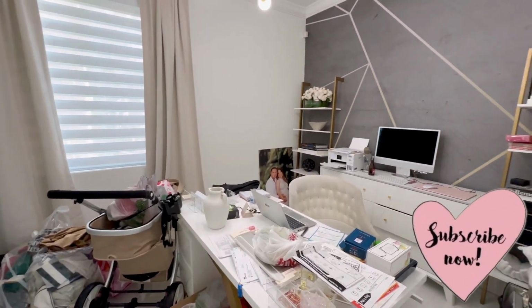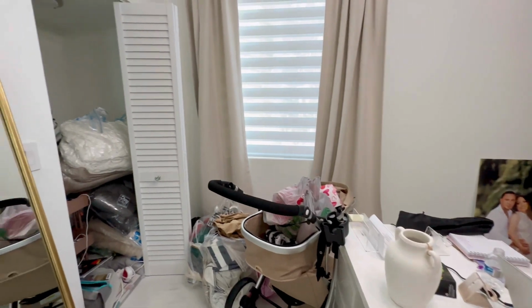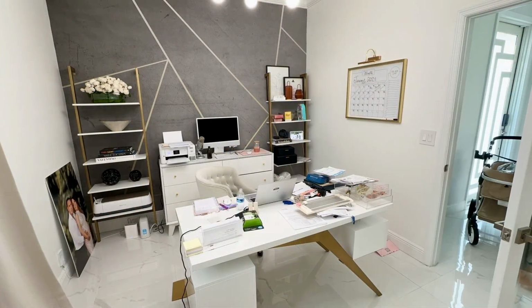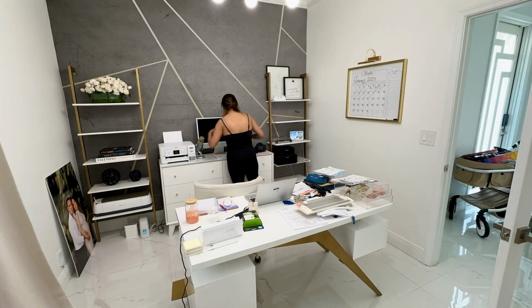Another space that I needed to tackle was my home office. I know, don't even comment, you guys, on it. It became the dumping station in my home because obviously I'm on maternity leave, but I wasn't using it. But guess what? It's time to go back to work next month, and it was time for me to get organized. So the first thing I did was declutter the office.